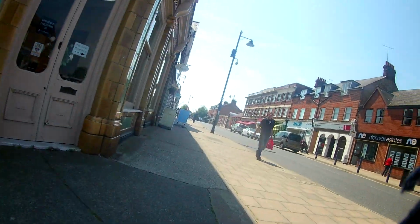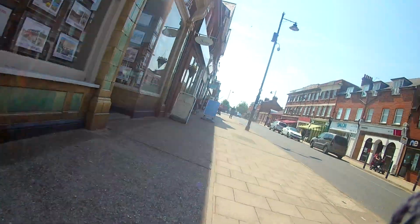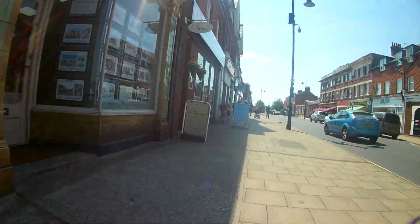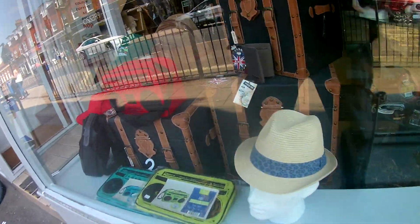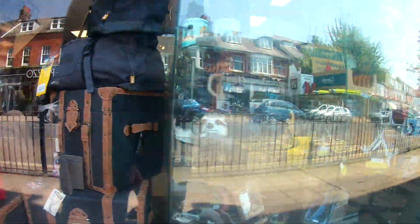Sorry about the coat sleeve, stuff like that. Ooh, little things in the shop. I'm sorry about the glare. Let's call that skull, pirate skull.